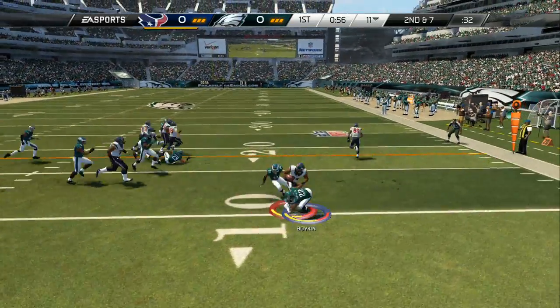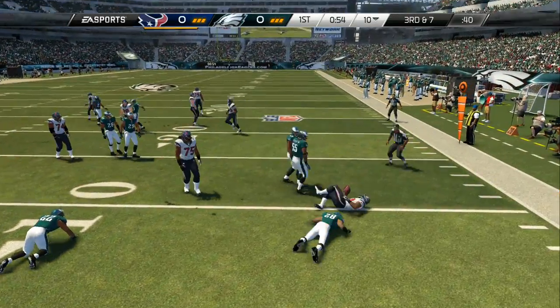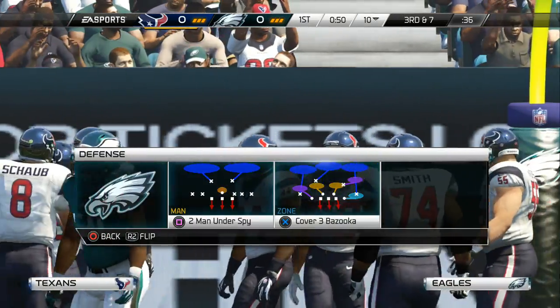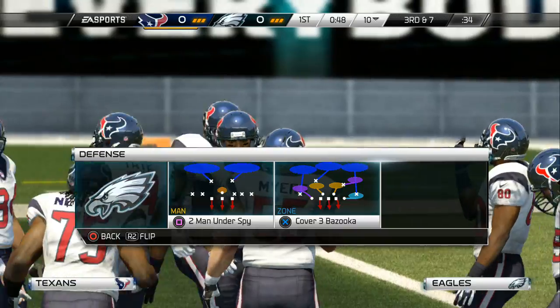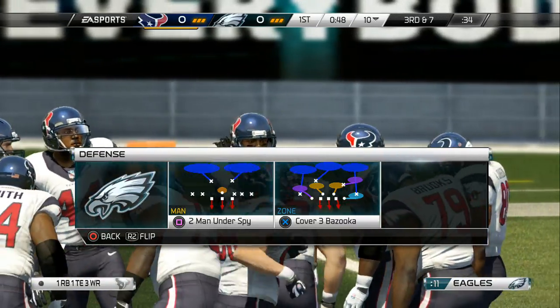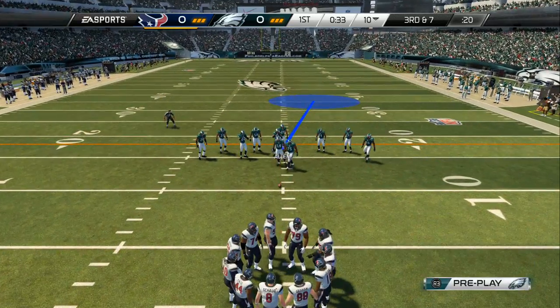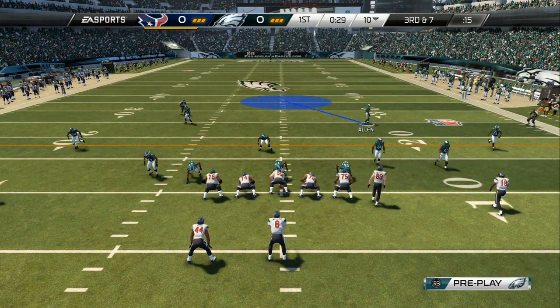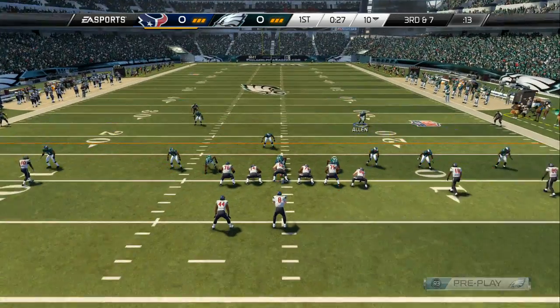Here's the handoff, and they'll run it. Swallowed up behind the line of scrimmage. Terrible call that time by the coach. The defense was expecting run. They were up there. They were aggressive, crowd the line of scrimmage, and you just played right into their hands, and they got the tackle for the loss. Quarters formation here for the defense.